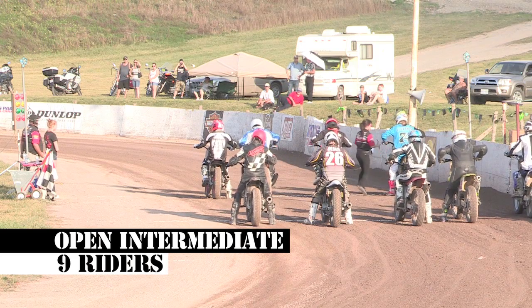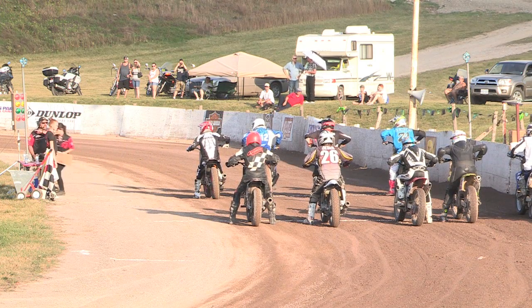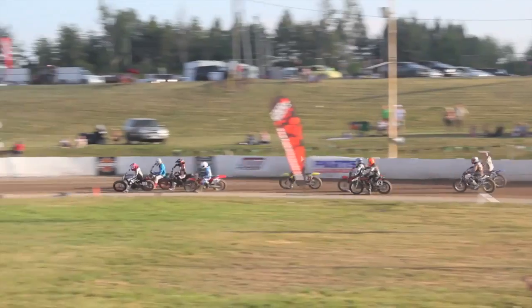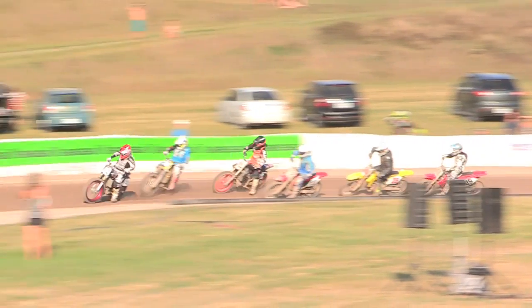And welcome back, our second last race of the day. You can see Caitlin heading across the line, open intermediate, 9 riders, and Zalaska's going to get us going here with the green light. Heading down into that first corner, Brody Buchan holding the inside pretty solid. Justin Crum doing everything he can on the outside. Me and Marentet right behind him.